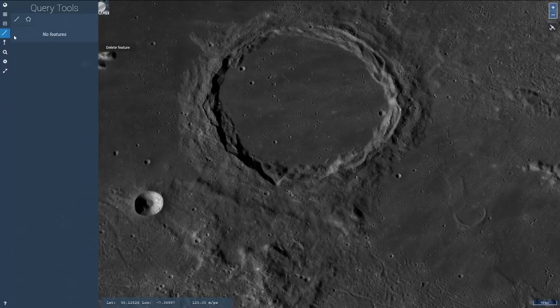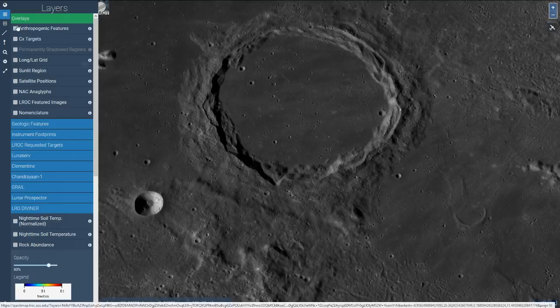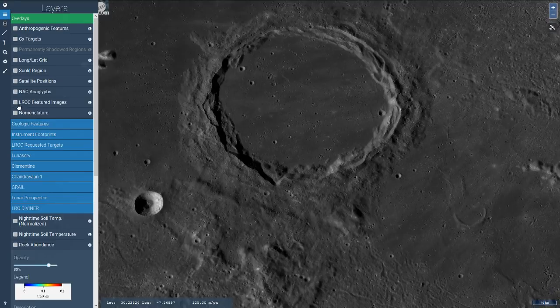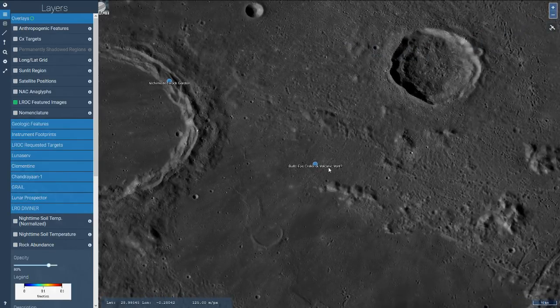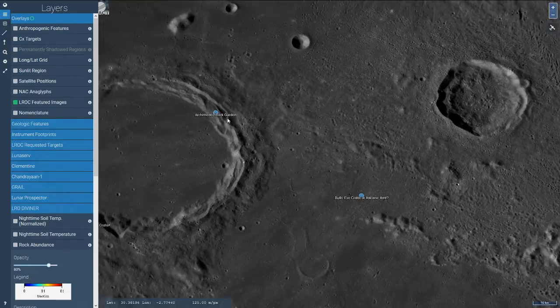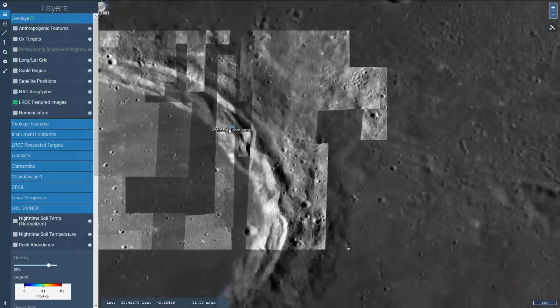Now, let's see. If we go back to layers, let's look at the LROC featured images. What does that mean, featured images? Well, there are some really cool images that are featured that are neat and have additional information. Here's one called the Archimedes Rock Garden. I've looked at this a number of times.